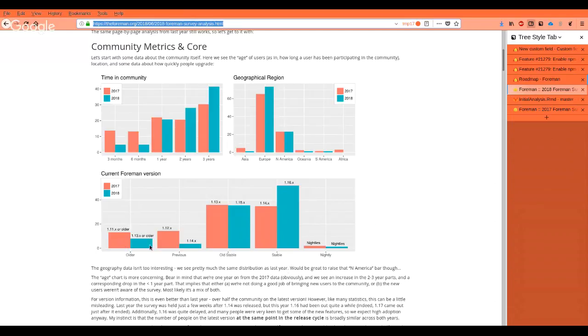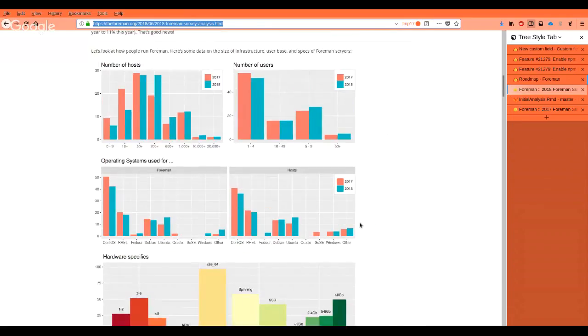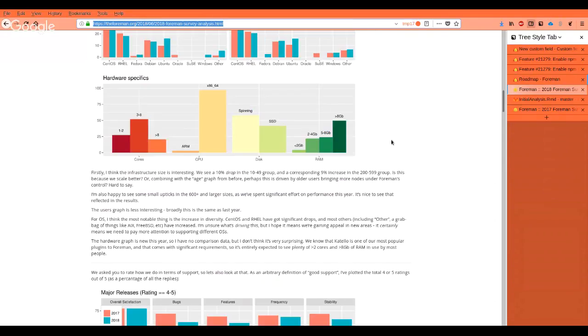What I do think is notable is that the number of people running unsupported versions was a big drop. So I think that's significant and good to see. Lots of interesting data on number of hosts, number of users, operating systems. You can have a dig through that yourself. The one thing I'll call out is a general increase in the 200 plus size of installation, which I think is a nod to the performance work that's been done in this last year. So I think that's good.